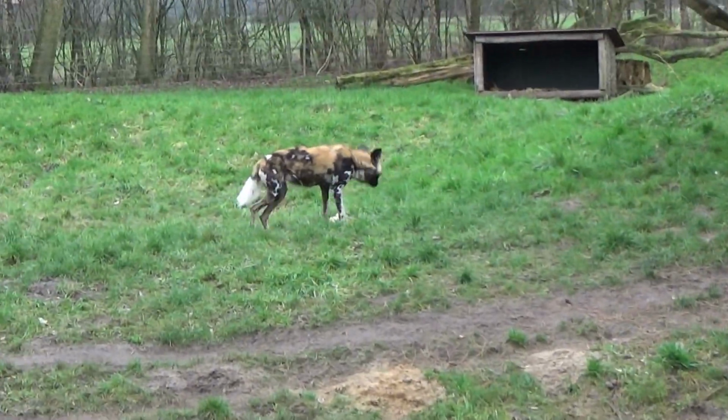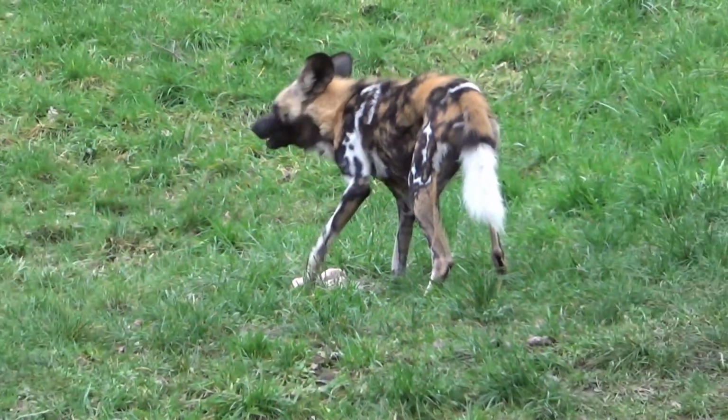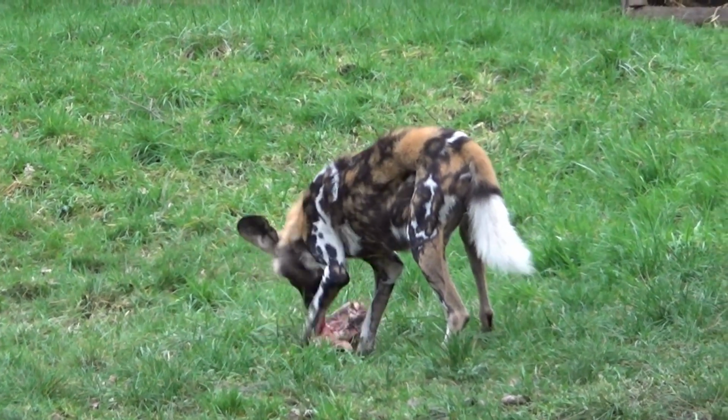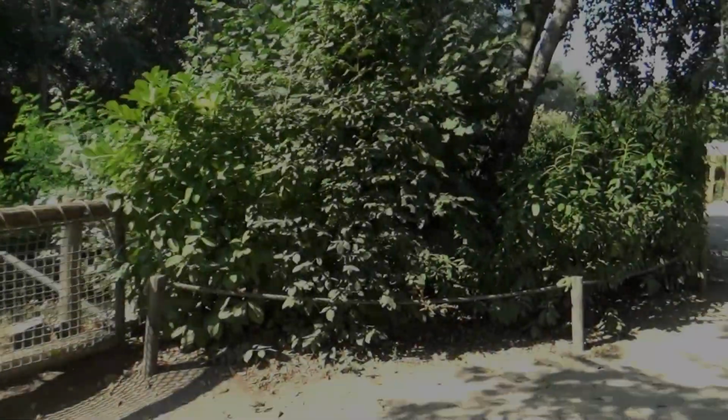It's been repurposed into a moor gazelle habitat, and the African wild dogs, we can see them play over here, really cute. Oh, just look at those markings. Sorry, I'm falling over dogs again. The habitat has been replaced, and the African wild dogs have gotten a new habitat.